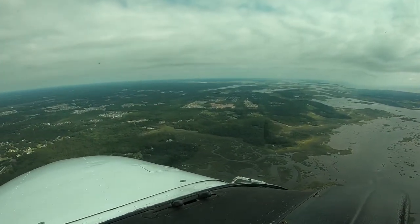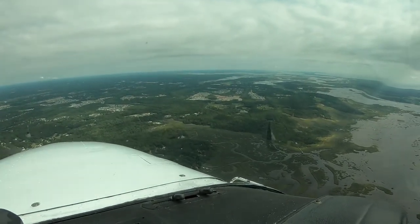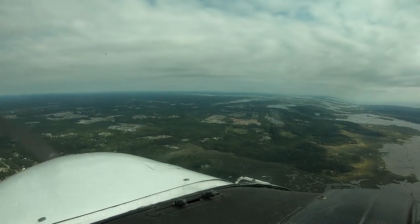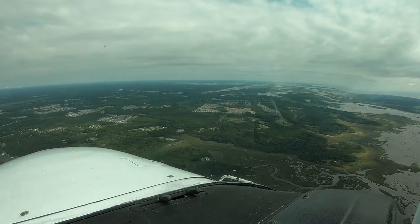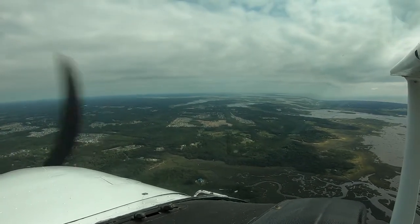Perfect. So we're beginning our final descent to pattern altitude. We're now about 2-3 miles south of the field. So this is perfect here. This gives us enough space to really check out what's going on in the traffic pattern, to align ourselves properly for the entry.